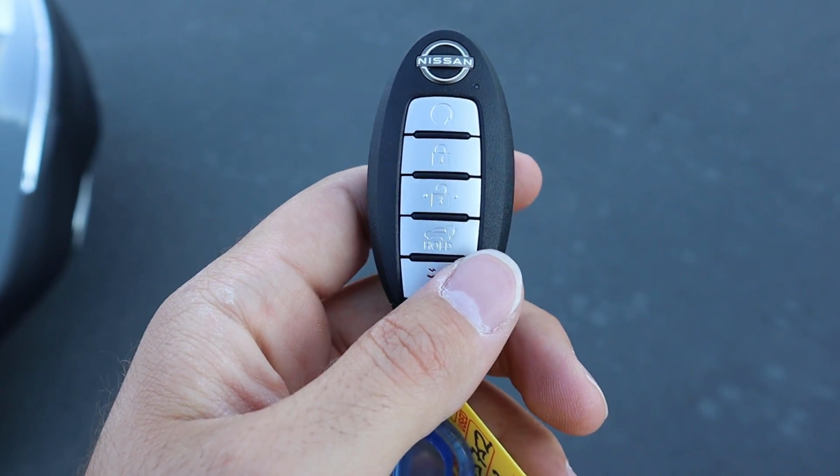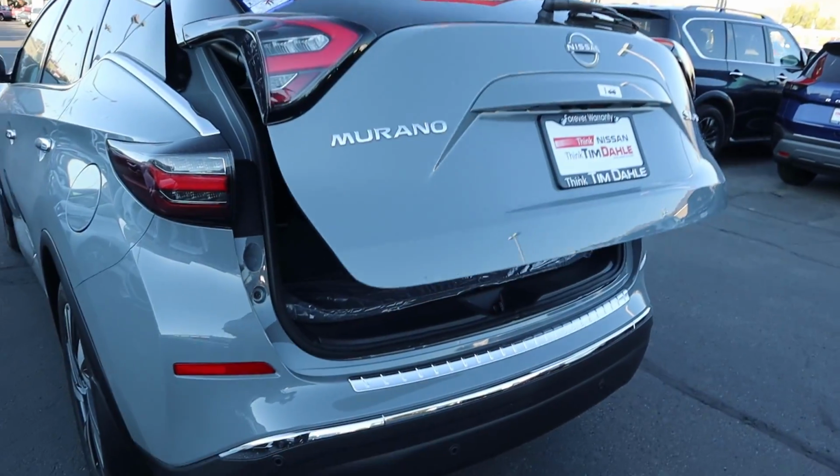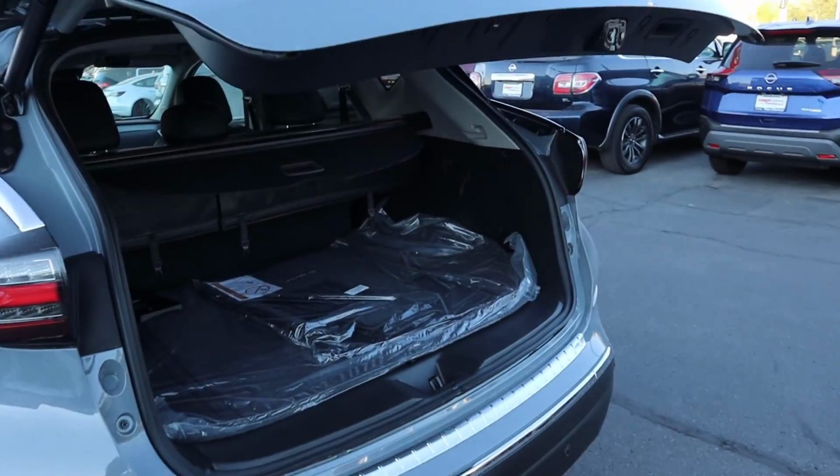So here's our key fob. You got the Nissan logo there on the top. We have the remote start function, the lock, unlock, and then the opening here for the hatch. So we're going to hold that down and it'll pop right open.